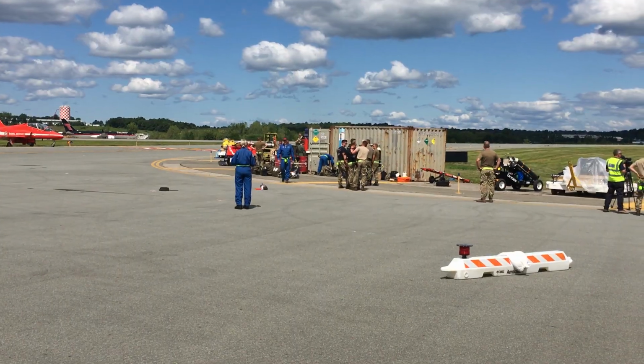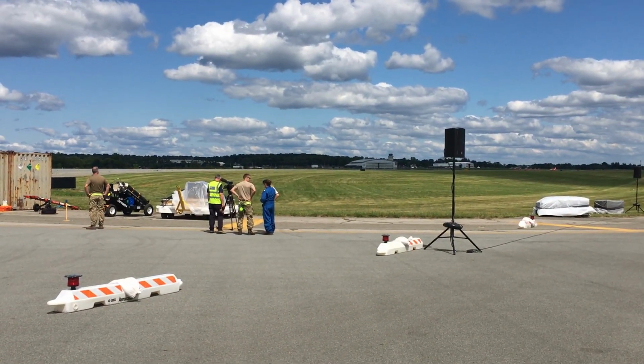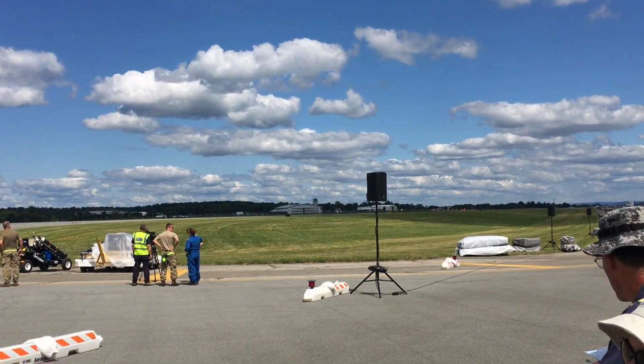By the way, lots of static displays to see around the ramp. The C-17 is opened up. I believe the C-130 is. And don't forget Panchito, the B-25, selling rides this afternoon.